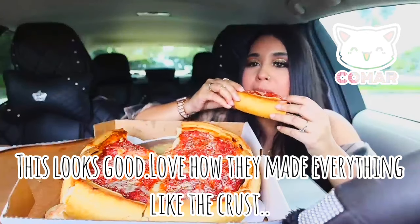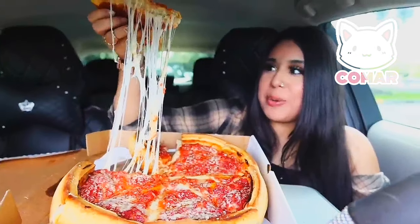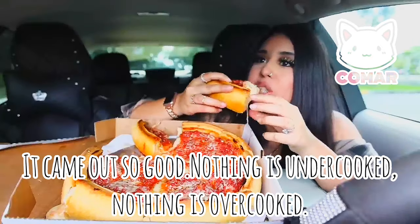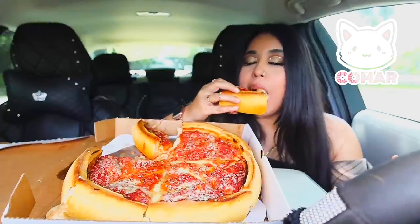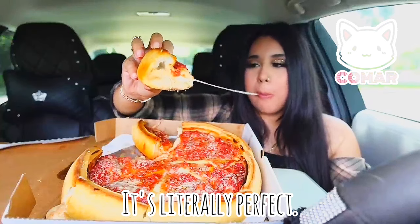This looks good. Love how they made everything, like the crust. Queen! It came out so good. Nothing is undercooked, nothing is overcooked. It's literally perfect.